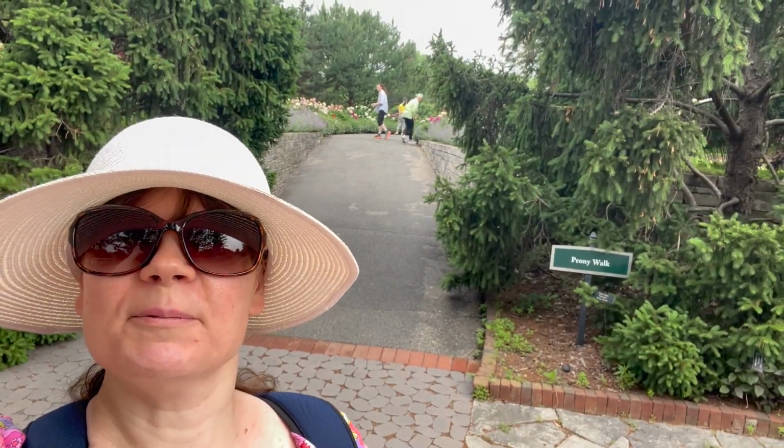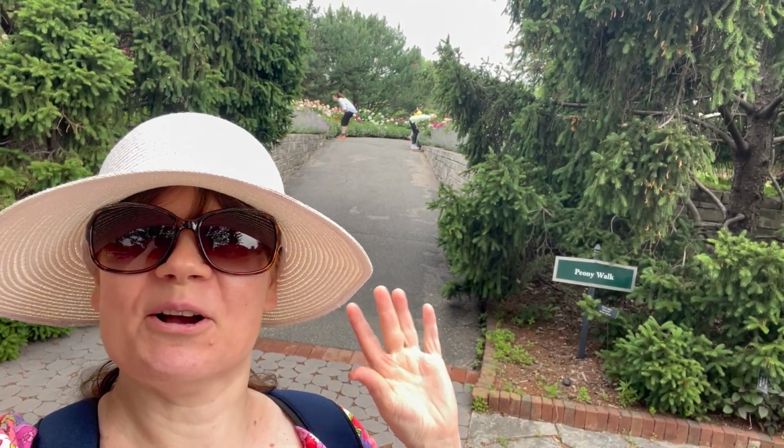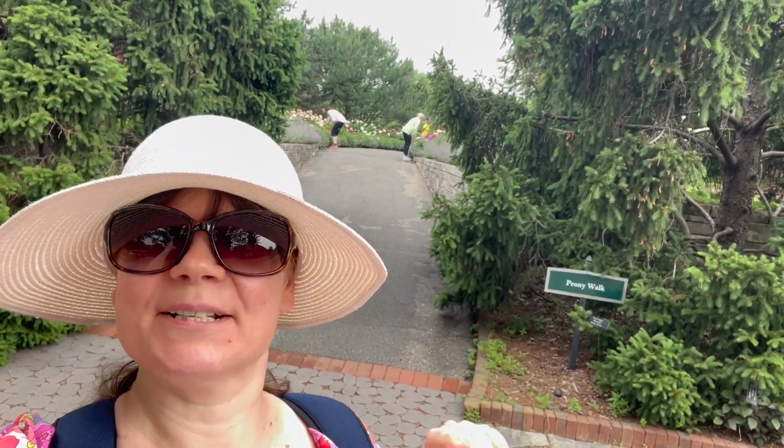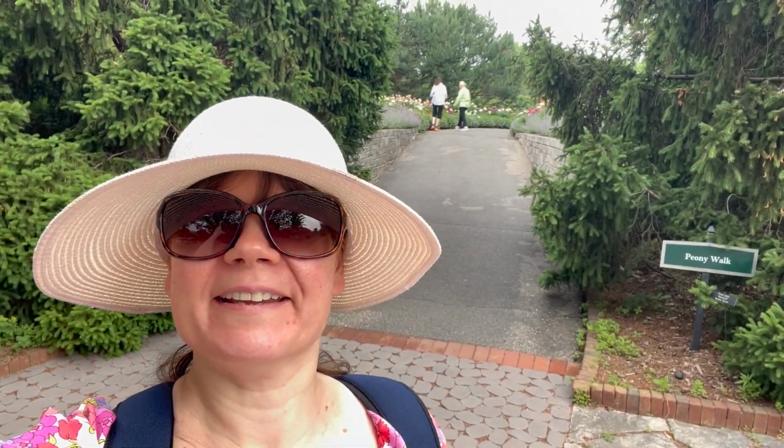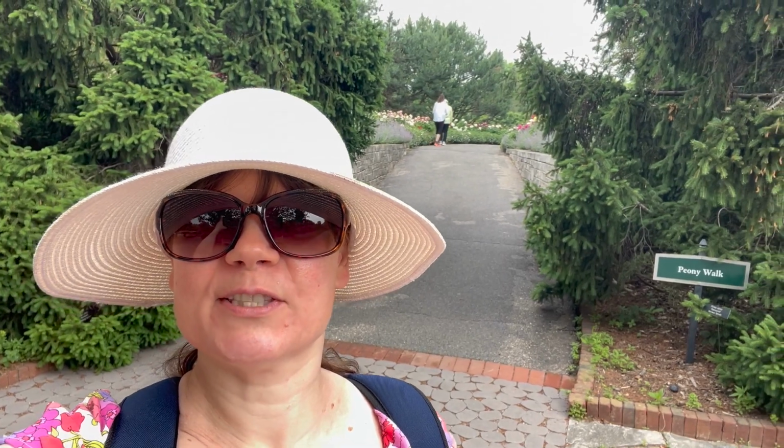All right, so I think I came in a great time. You can see all the peonies blooming. This is the peony walk. So let me show you how beautifully blooming they are at this time. So it's the beginning of June. So let me show you around.